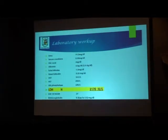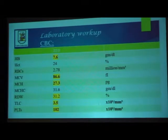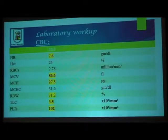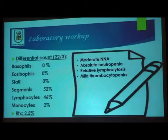Her blood chemistry was normal apart from markedly elevated LDH. Her CBC showed moderate normocytic normochromic anemia with increased red cell distribution width, also with mild leukopenia and thrombocytopenia. Here's the blood film showing marked anisopoikilocytosis, red cell fragments, target cells, and teardrops.